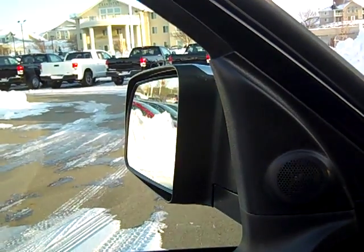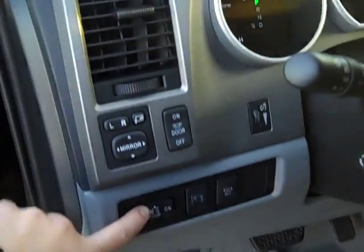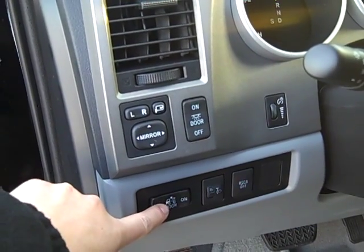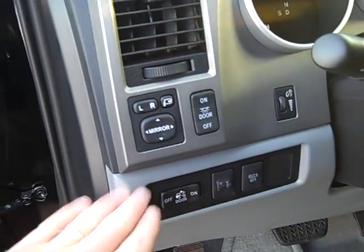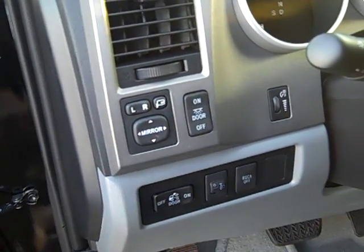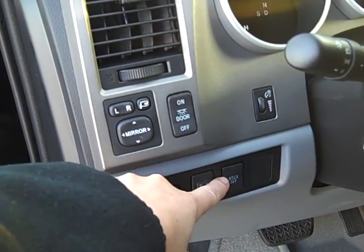Get powerful with the mirrors in, so when I push the button, of course the mirrors will pull to me. There's a switch for the cargo lamp in the box. Headlamp adjustments, we can raise or lower our headlights as far as where they're aiming. We can turn off the airbags. There's 8 airbags in this truck.